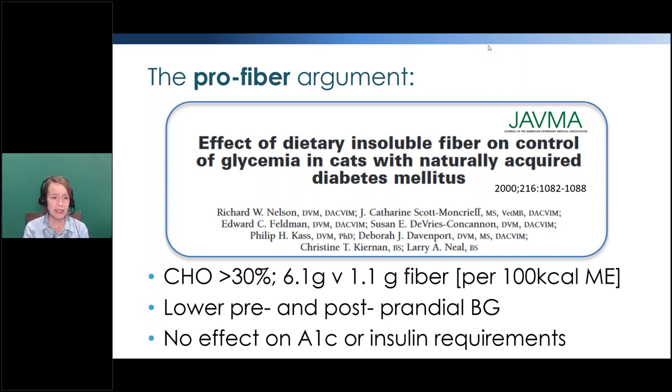So they had 16 cats with diabetes mellitus, and it was a randomized controlled crossover study. These cats were fed either 12% insoluble fiber, so very, very robust fiber concentrations, or a very low fiber diet for 24 weeks.